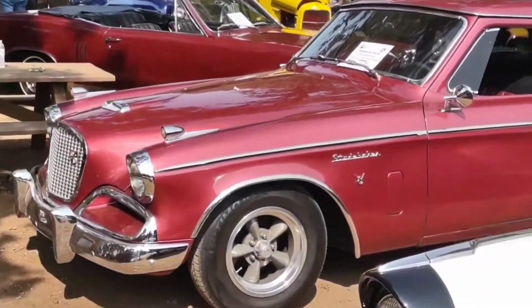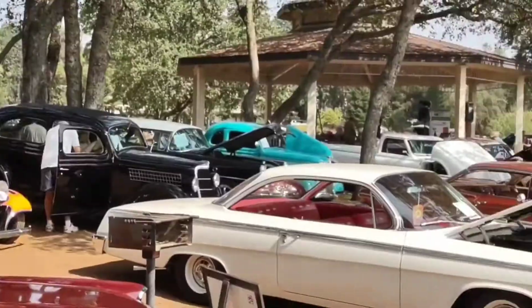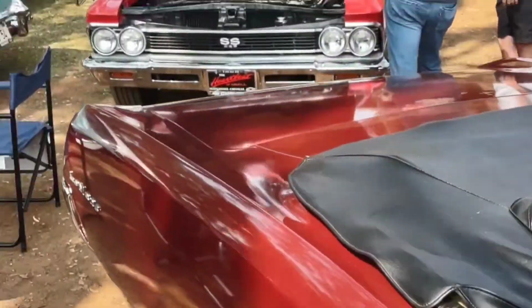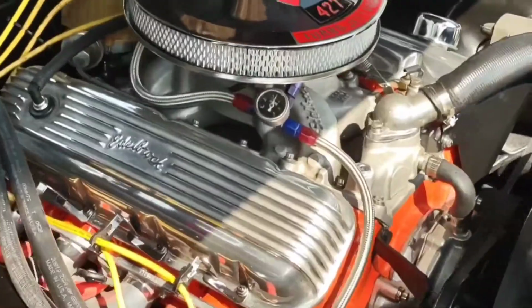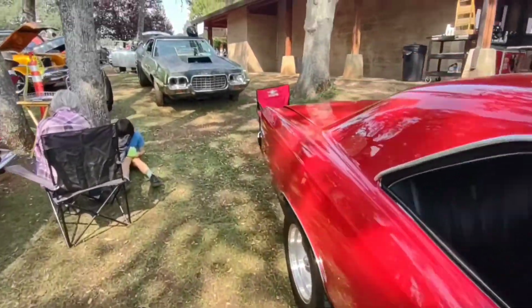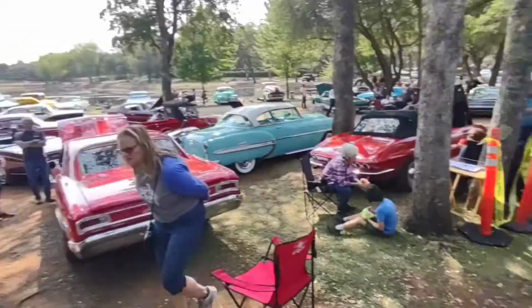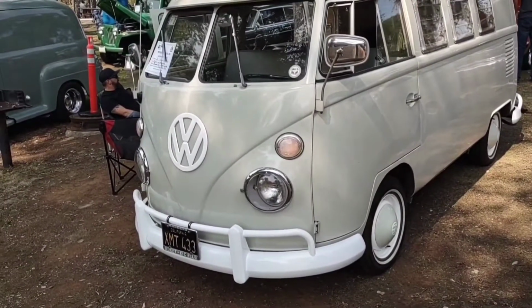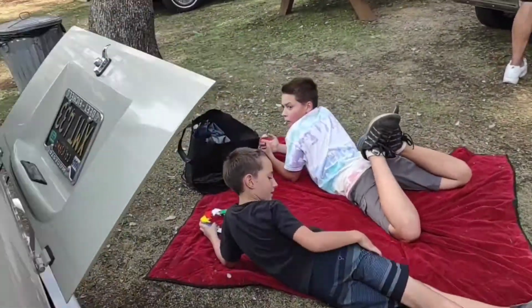Okay, all right. Now we're just headed back to the Godzilla. Right. This little 427 Chevrolet. Back to Godzilla. Okay, back where we started. That's the rest of the show. You got your VW camper bus. This is a really cool show. Got a lot of different stuff here.